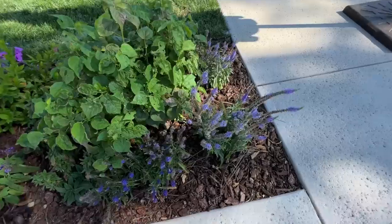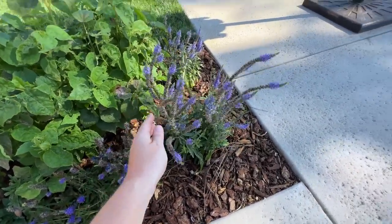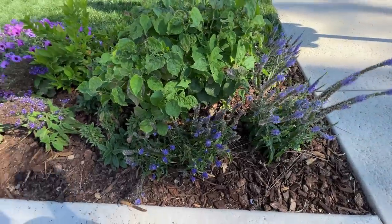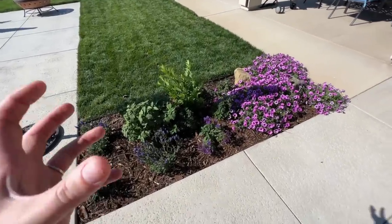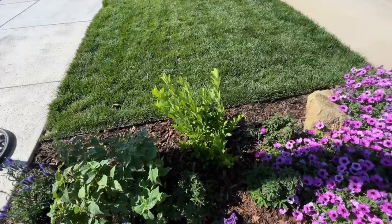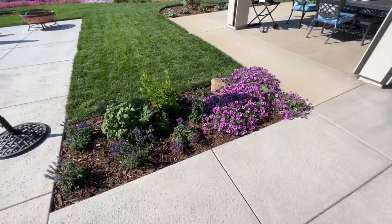And then, of course, we have the Veronica all around here that's doing fabulous. Even in this heat and even surrounded by concrete right here, it's still looking really, really good. So overall, these garden beds look absolutely gorgeous. I'm so happy with them. And it's only the first year, so they're only going to look better. I mean, look at this Itea right here. That's just going to be so beautiful once it grows in. So I'm very excited about that.